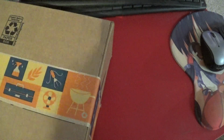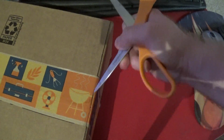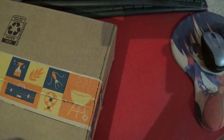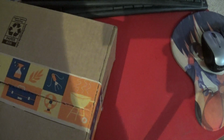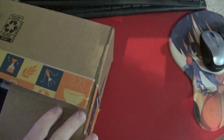Alright, things are nice and complicated. This is actually only the first of multiple packages. So April's not a month with a lot of anime releases, but I guess today gets to be a major exception to that.